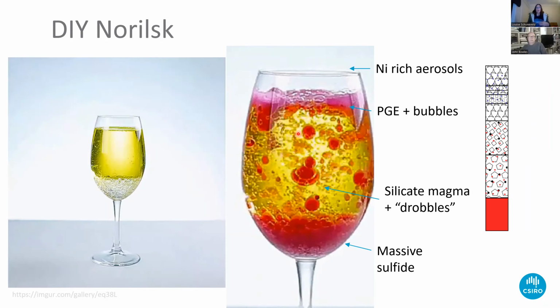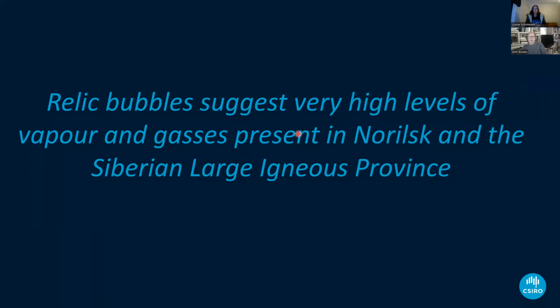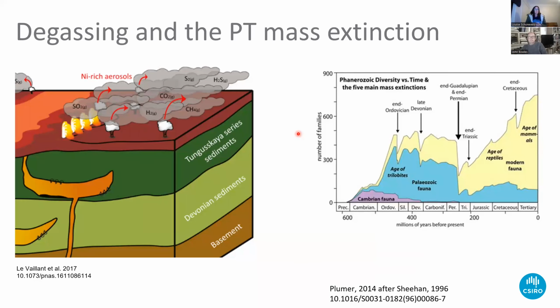stratigraphically in Norilsk. And of course, as we see all of these relic bubbles present in Norilsk, it suggests that there were very, very high vapor and gases present during the Norilsk formation and during the formation of the Siberian large igneous province. It's suggested that these nickel aerosols and vapor actually caused one of the largest mass extinctions of all time, because the Siberian large igneous province happened at the same time as the Permian-Triassic mass extinction, where 81% of all marine species were wiped out and 70% of all terrestrial vertebrates were wiped out. So this is one of the largest extinction events on the planet.